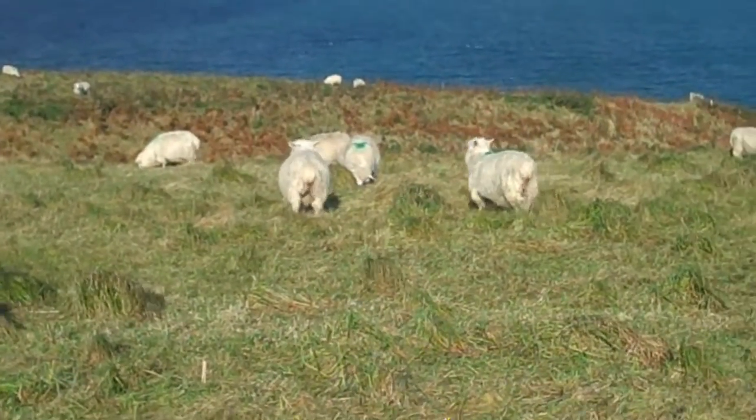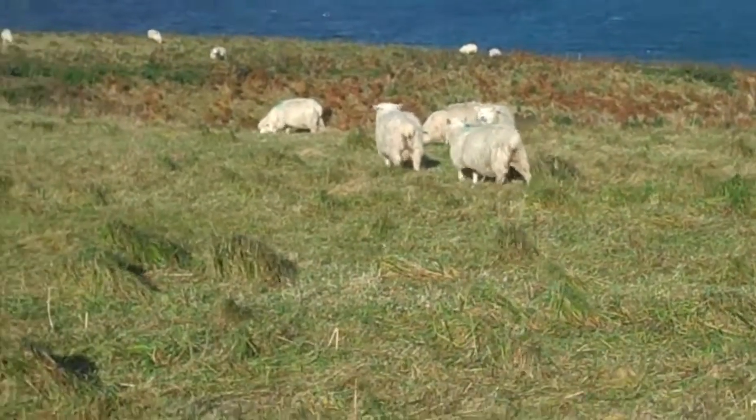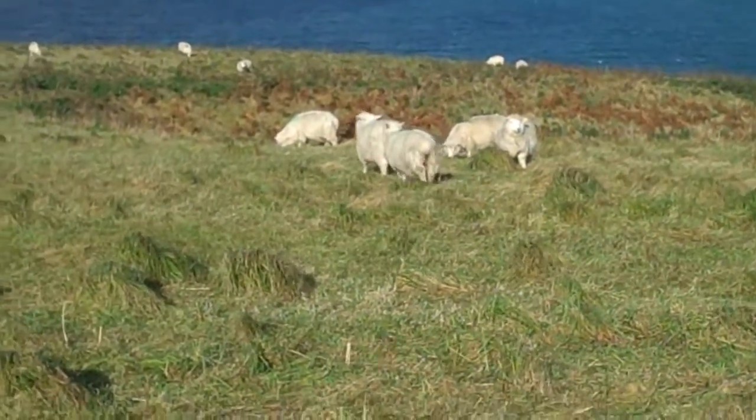With me, I have Michael and Kent, who will be joining me on this trek. We have some lamb chops on the hoof. Looking forward to them at dinner tonight.